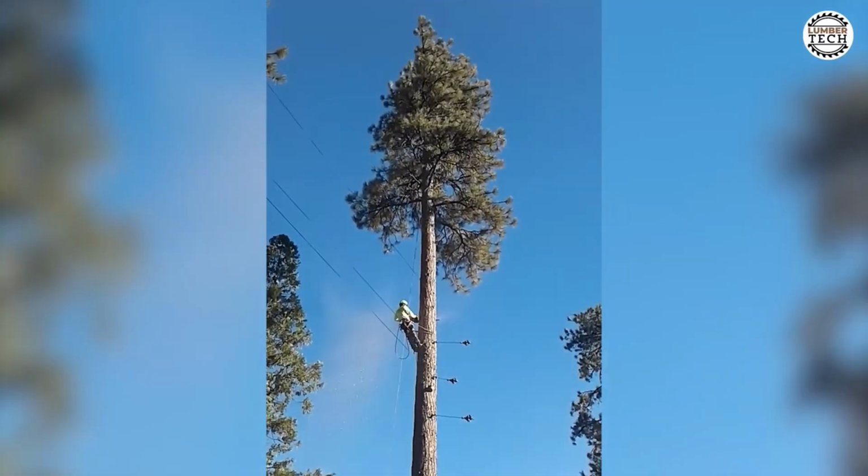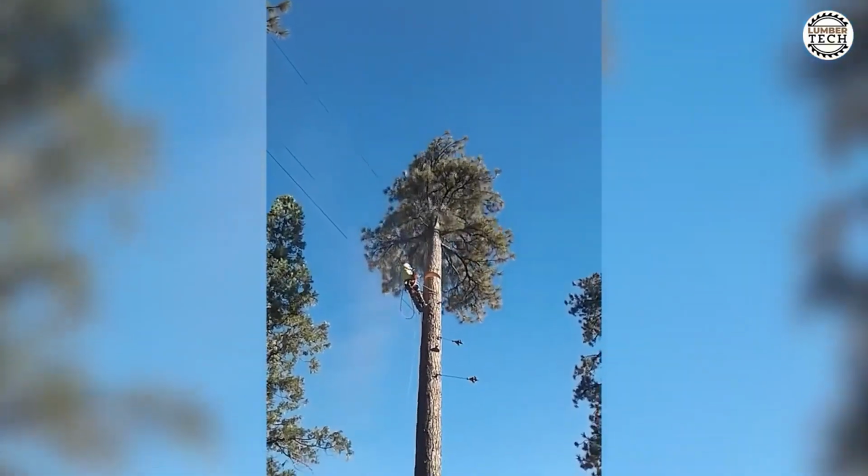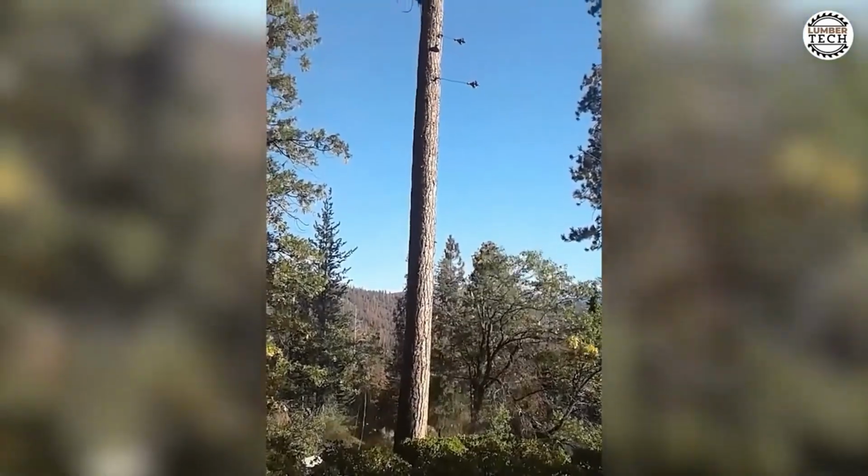Cutting down a tree next to power lines is always a risky endeavor. Luckily, in this case, professionals are on the job, carefully bringing the tree down without incident.